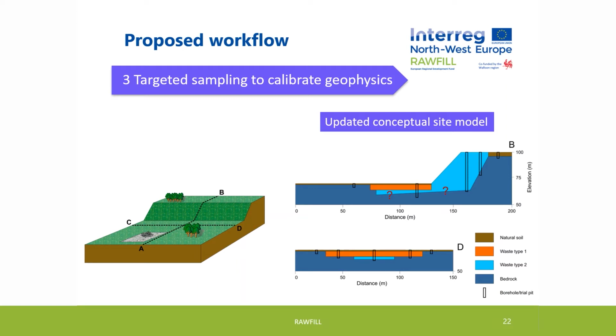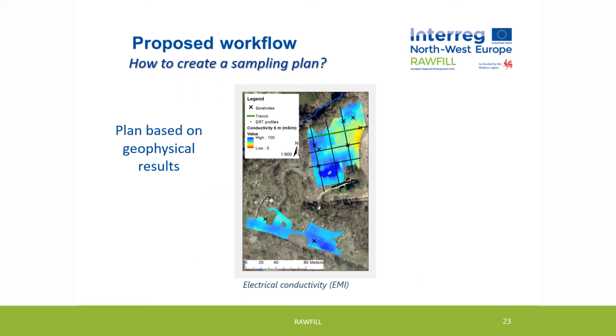from the geophysical campaign. In this example, a cover layer has been identified with the electrical resistivity tomography on top of waste type 1, which is an important information to have for building a sampling plan. Here is an example on how to create a sampling plan based on the interpretation of all the geophysical results.